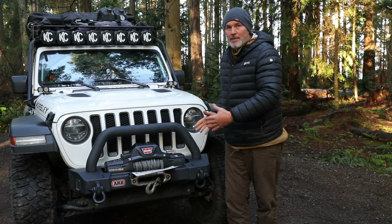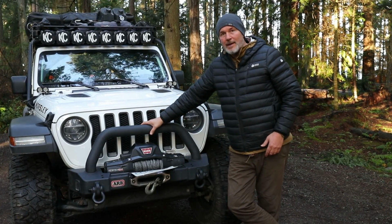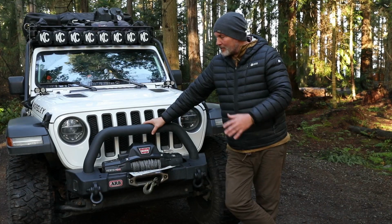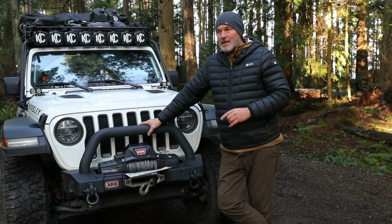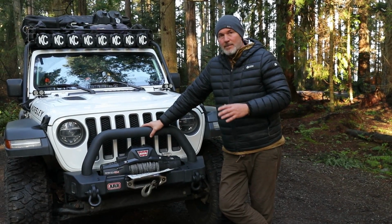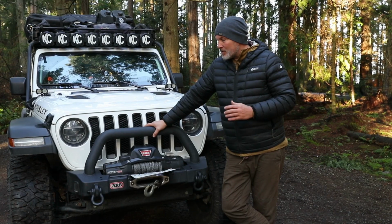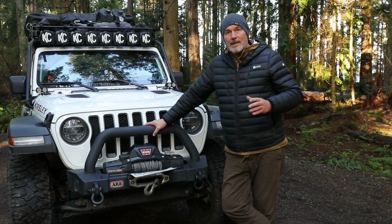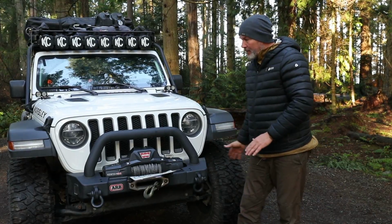We went with the stubby because we had the 37s on, and we're kind of going for that aggressive rock crawler look. But the other reason we did that is because AEV at the time didn't have their bumpers and some of their accessories available yet for the JL. So I think over time we do want to go back and get the AEV bumper and the full long one when we go to 35s.